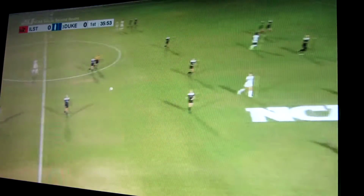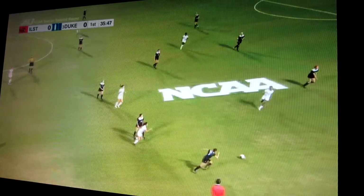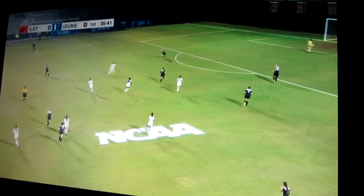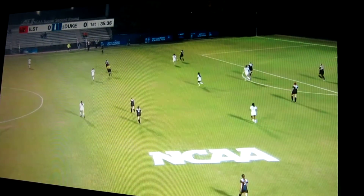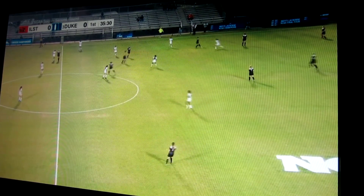They're sitting off on Duke so deep and not putting any pressure on the ball. They obviously don't want to get beaten behind by pressuring Duke too much, but they're not going to have the ball enough in Duke's half at this rate with the way they're defending. So, it's early, 10 minutes in the first half, and the coach could easily tell them to do one thing for the first 20 minutes and then change it up, but they're sitting off very far.